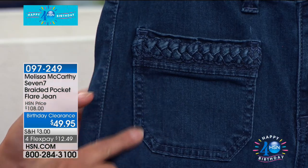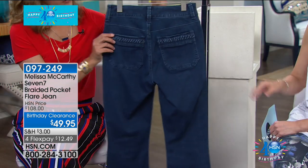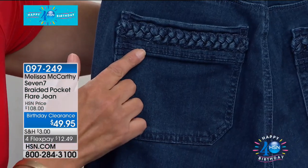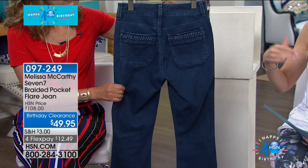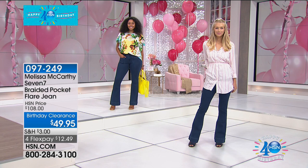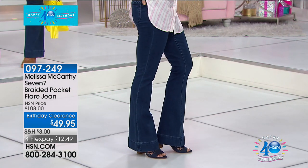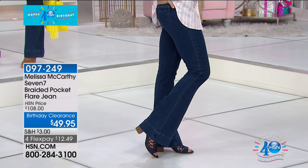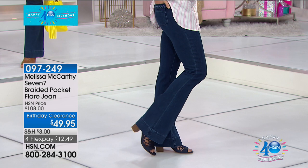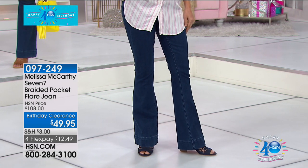So front pockets that have the braided detail, and then in the back we also have that same braided detail across the back. Now what Melissa does is she creates a slimming system built into her jean, which makes it really nice. So she has a higher rise in the front and a higher rise in the back, so you're getting that no gap, so you're not going to bend over and see any underwear issues.